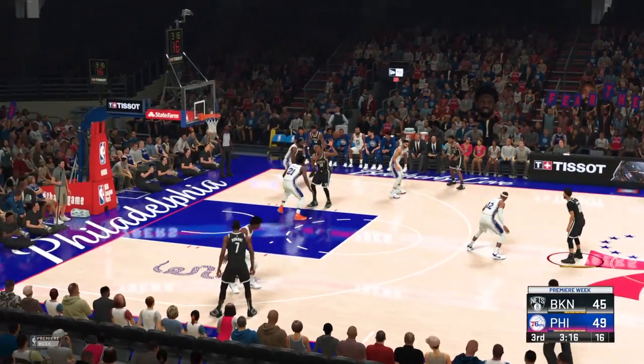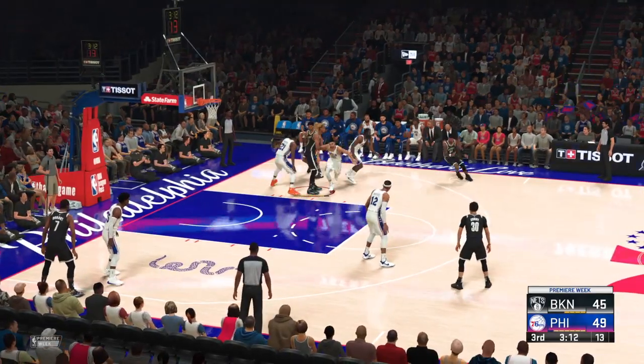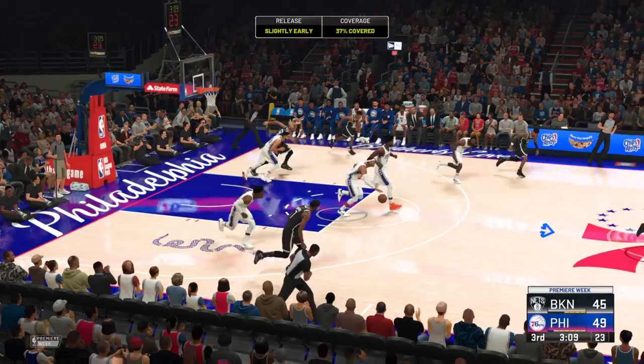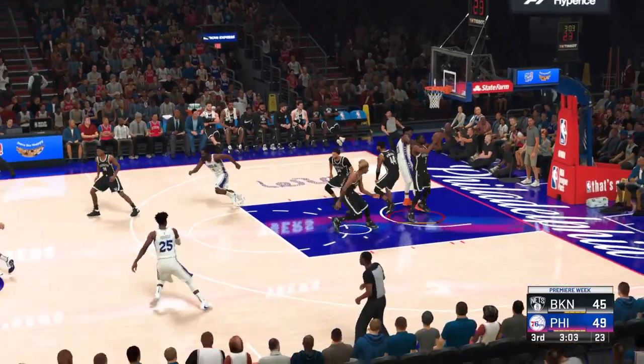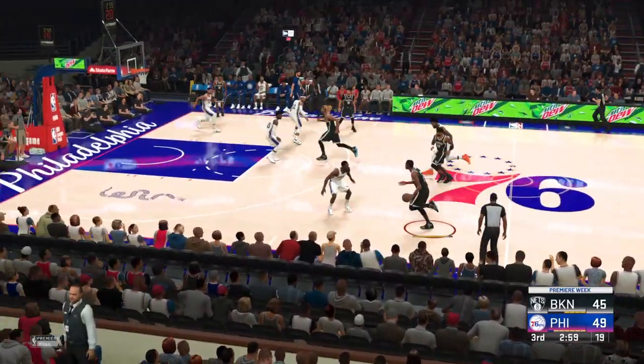To the paint. Here's Claxton. Embiid covers. For 3, O'Neal. And it's Harris with the rebound. For Philadelphia, they've gone an impressive 5 of 5 so far in the third quarter. Brooklyn has got nothing to fall here in the third. 0 for 4.